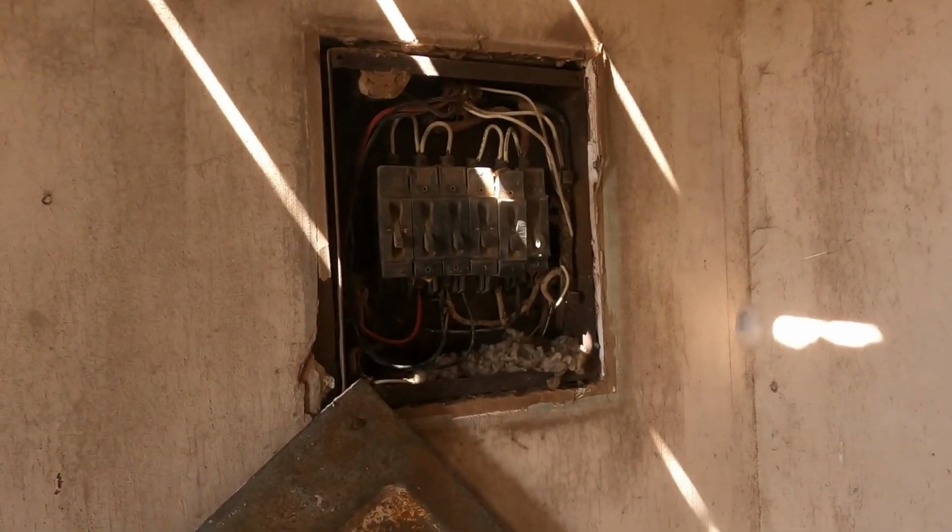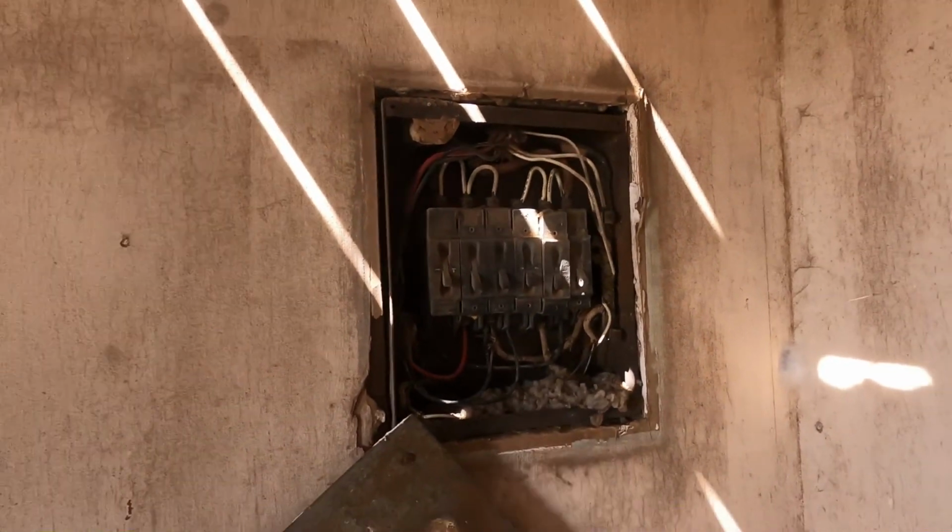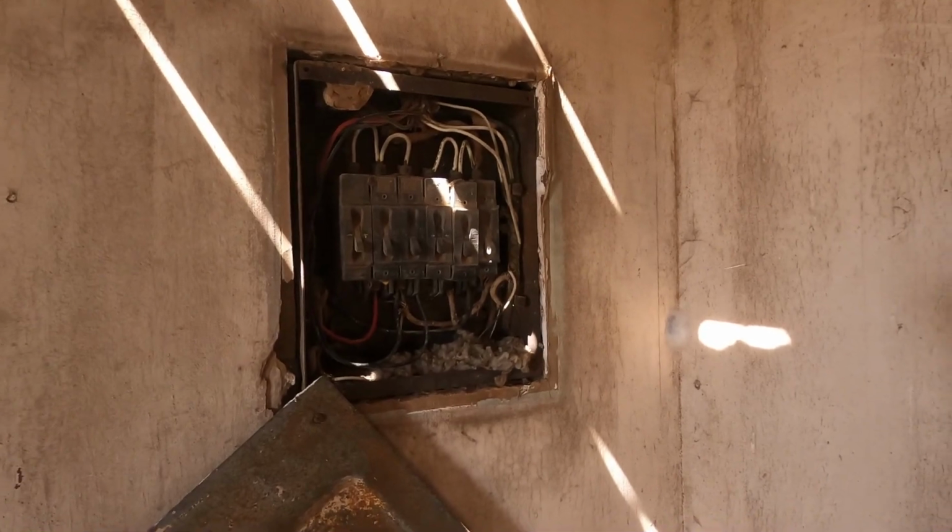That was the circuit breaker for the whole house. Some really old wiring.